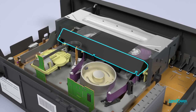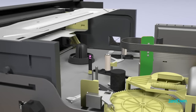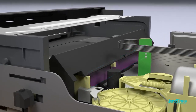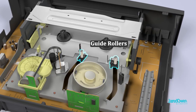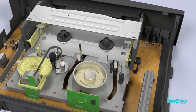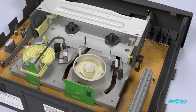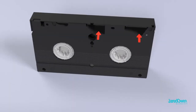Notice the spring-loaded door at the front of the VHS. When the tape comes down, this door opens up, which exposes the magnetic tape. On the base plate of the machine, you'll see two guide rollers. The VCR motor can move these along curved tracks. When the tape is inserted, the guide rollers will fit right into these holes on the bottom of the VHS.